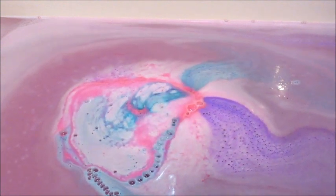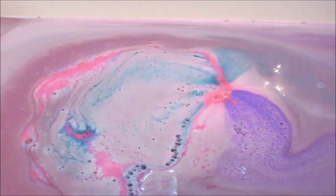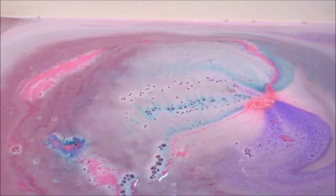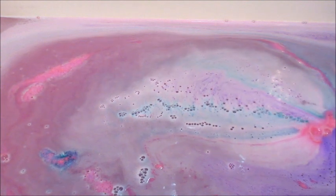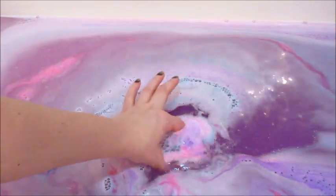But here's a nice explosion of color. The pink and the blue and the purple. And I went to check on it to see how much was left. And the top part was pretty intact.